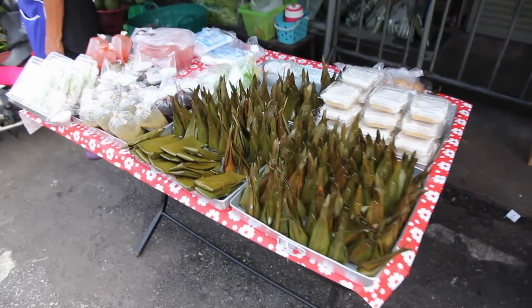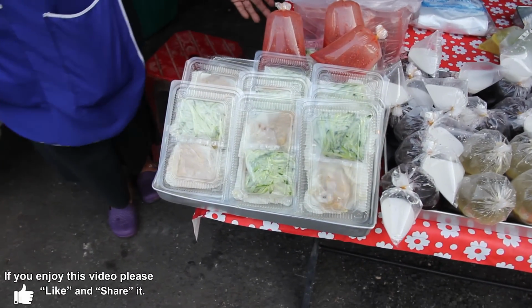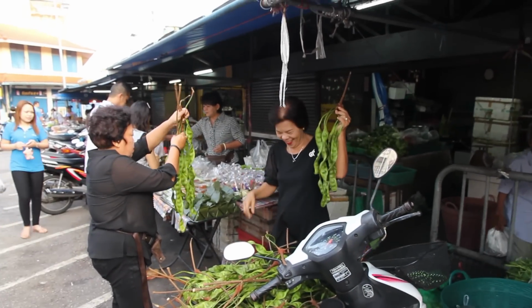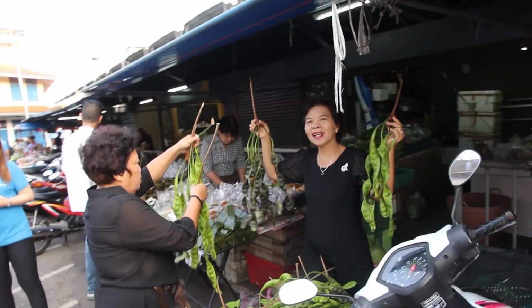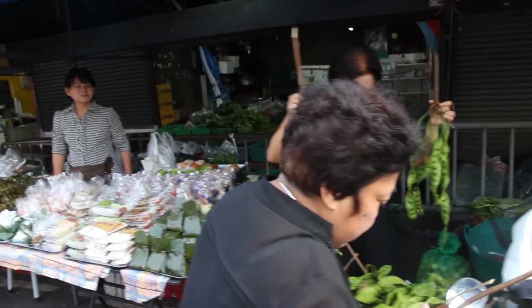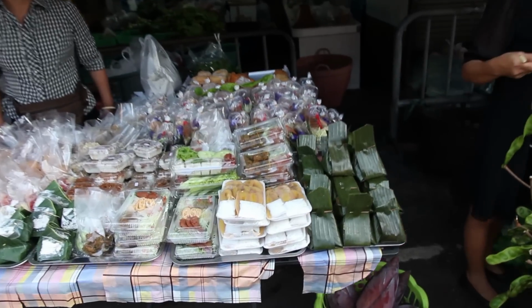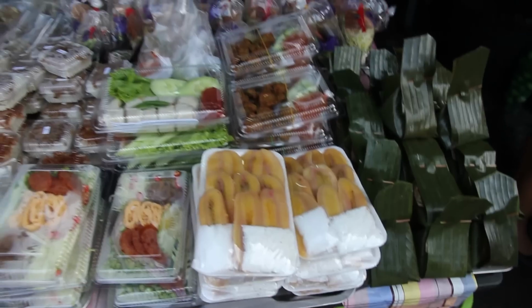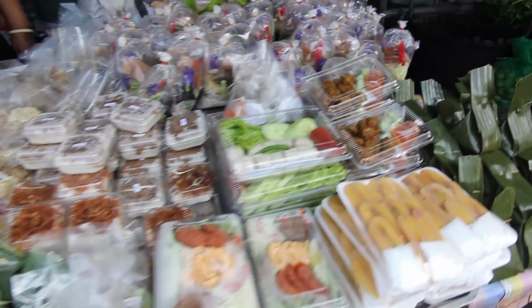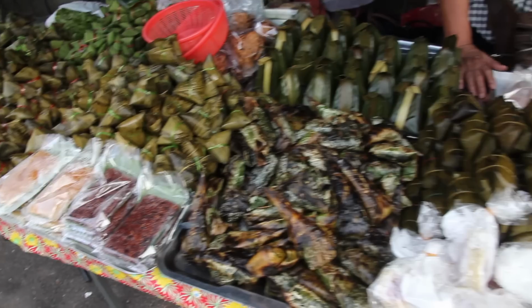More sweets, steamed rice parcels. Some sort of salad. Sato. Stink beans. Sato from Trang. Some sort of banana. Fish cakes. Barbecued rice.